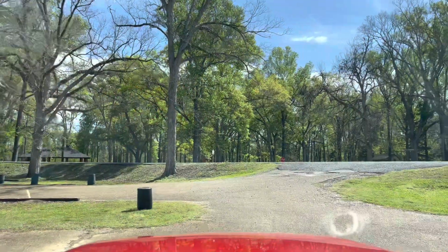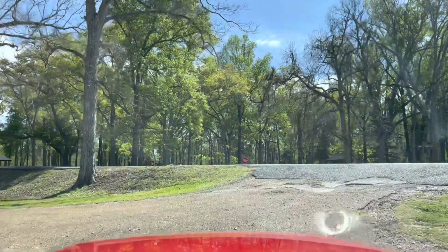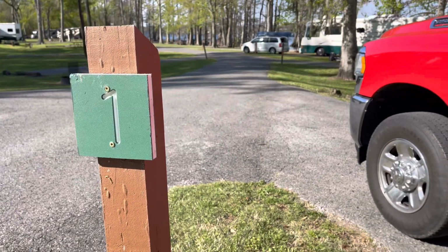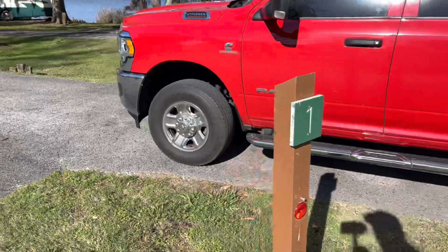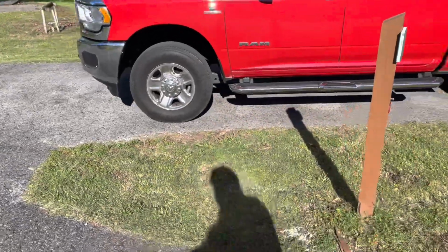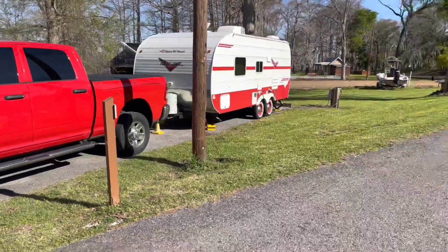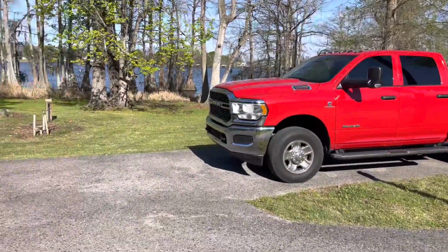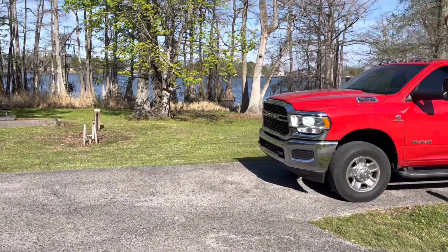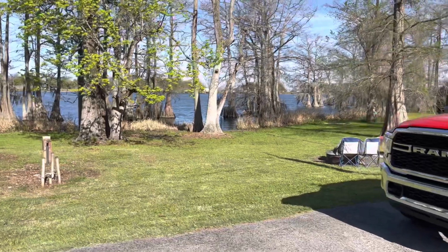All right, folks, that's pretty much the campground drive-through. So give me a second here, and I'll do the site walk around. All right, folks, the site walk around. So you can see this site. It's site 1. It isn't real long, but it'll work for our camper and truck. You kind of see right there on the road. But man, look at that view we have right there. Lake Bruin.